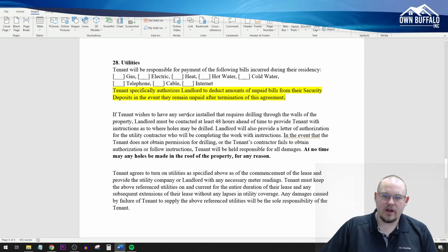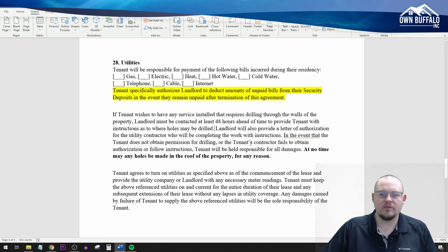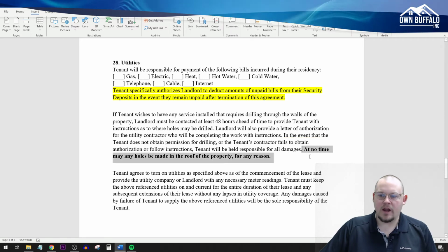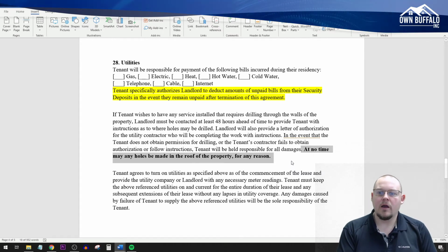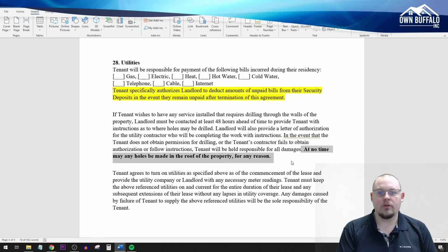If tenant wishes to have any service installed that requires drilling through the walls of the property, landlord must be contacted 48 hours ahead of time, et cetera, et cetera. At no time may any holes be made in the roof of the property for any reason. This is a big issue with satellite dish installers in our area. They basically will show up and throw a satellite dish wherever they think they can throw one.